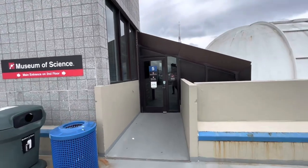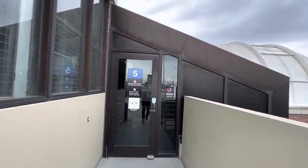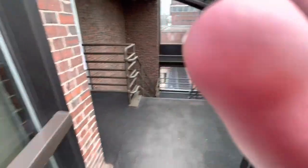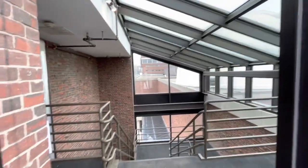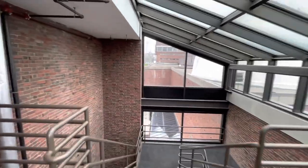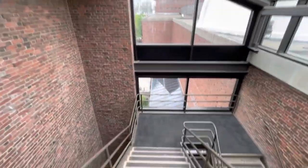Sorry about the shakiness because we're doing this one-handed. It says we are on the fifth floor. We try to get this thing right. And sorry about my shaky hand, but I'm just holding my water bottle. So here are the steps. Here we go.